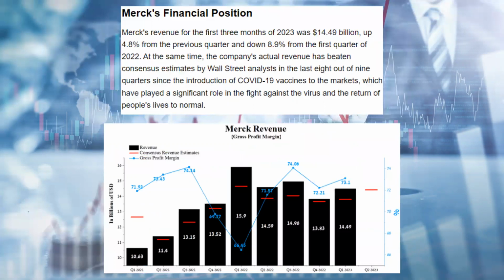still. Now, Merck's financial position: their revenue for the first 3 months of 2023 was $14.49 billion, up 4.8% from the previous quarter and down 8.9% from the first quarter of 2022. At the same time, the company's actual revenue has beaten consensus estimates by Wall Street analysts in the last 8 out of 9 quarters since the introduction of COVID-19 vaccines to the market, which have played a significant role in the fight against the virus and the return of people's lives to normal. And we can see that very nicely on the graph here, a nice bar chart we've got.